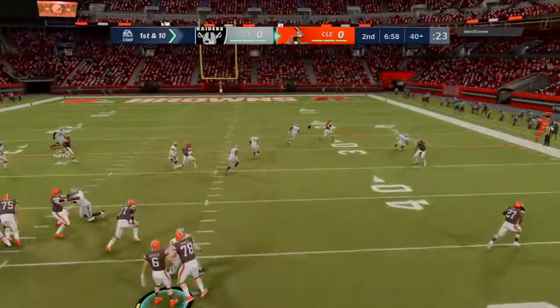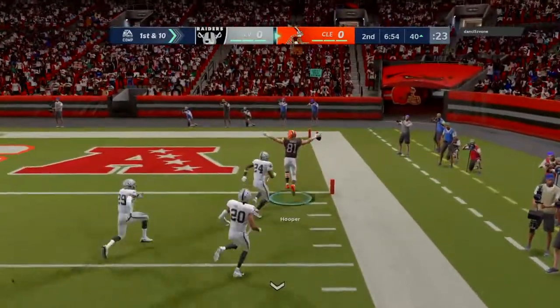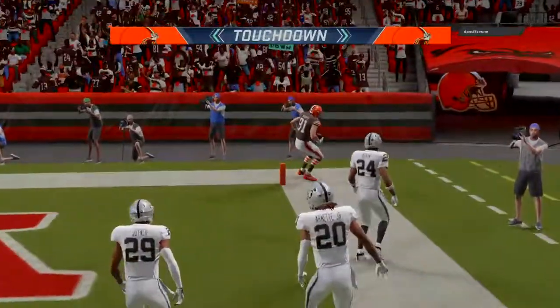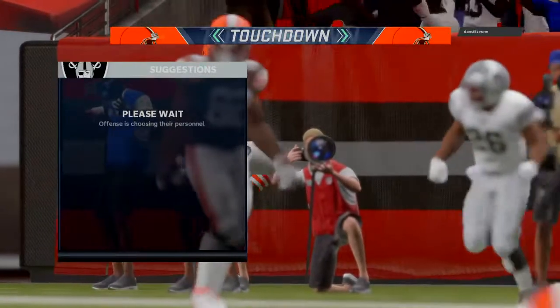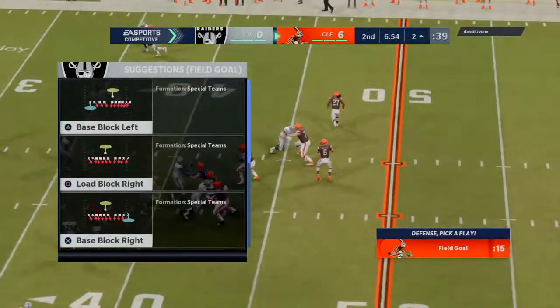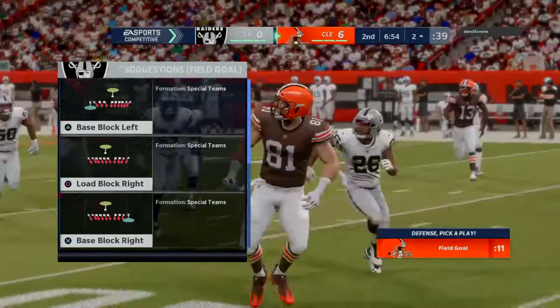Backfield, now looking to throw on first down. And it's hauled in by Austin Hooper. And all the way in. Touchdown, Cleveland. Austin Hooper, 40 yards. And they are able to strike first here on their opening drive.